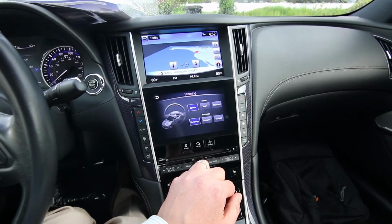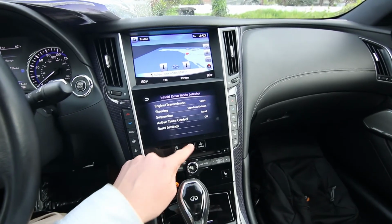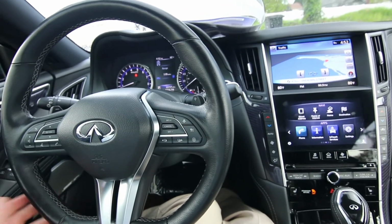So you can make it a sporty, heavier steering ratio like a sports car, or you can make it a lighter steering ratio like a luxury car. So pretty cool system. I like it a lot. It is very, very precise. I like it in sport mode. It just makes it nice and sharp steering.